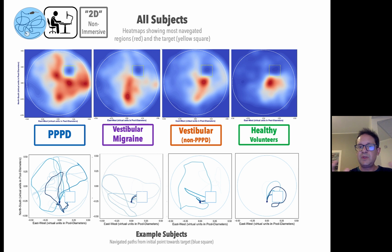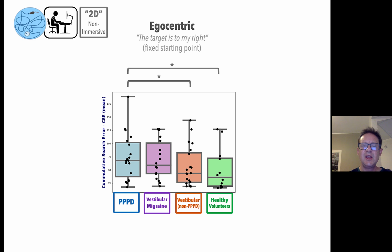When we put these graphs together for the vestibular migraine and vestibular non-PPPD groups, we can see that the non-PPPD patients look closer to the healthy volunteers, and PPPD shows a very disorganized navigation. We can summarize this navigation performance in a metric called the cumulative search error, in which we have statistical differences between those groups. But the differences in this graph are in an egocentric setting.